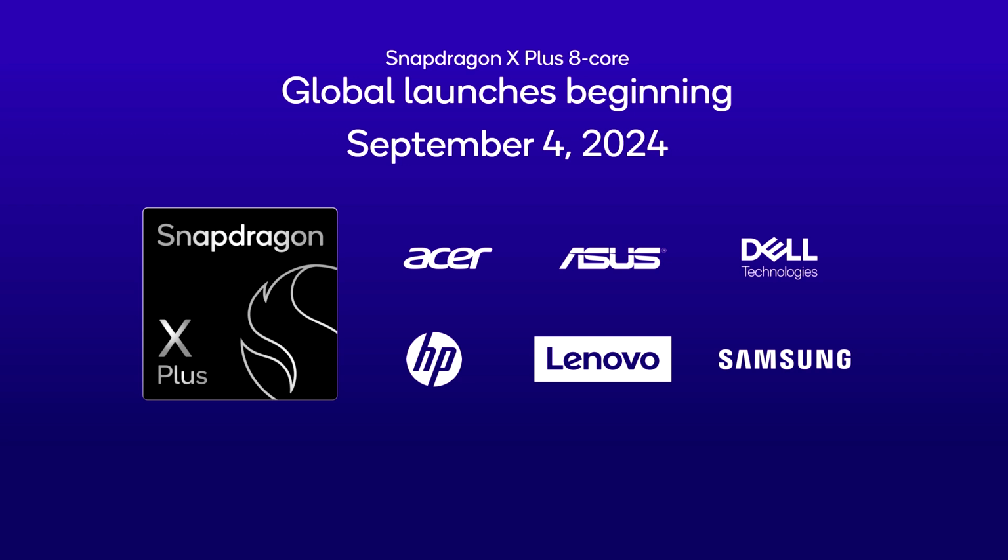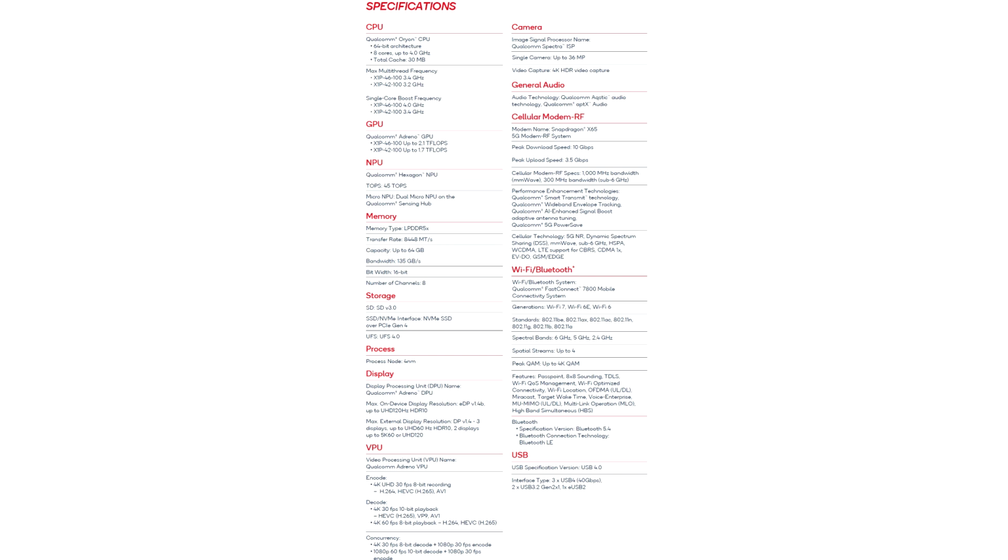The first Qualcomm Snapdragon X Plus 8-core laptops will be available today from leading OEMs including Acer, Asus, Dell, HP, Lenovo, and Samsung at the aforementioned $799 US starting price point.